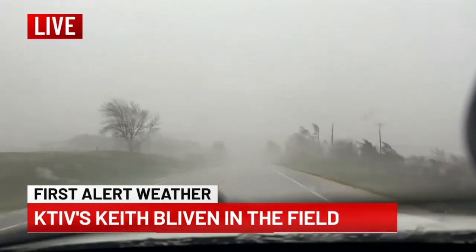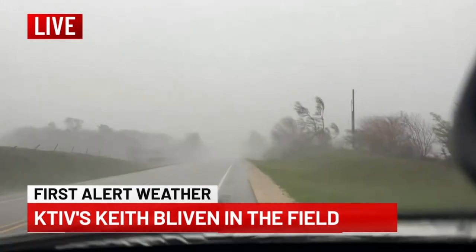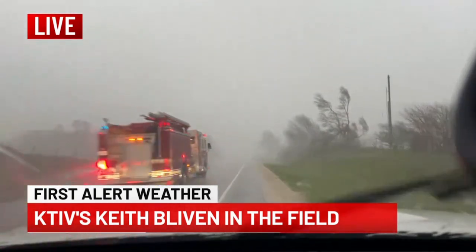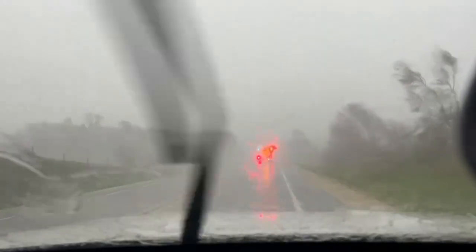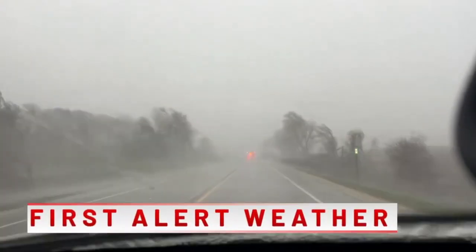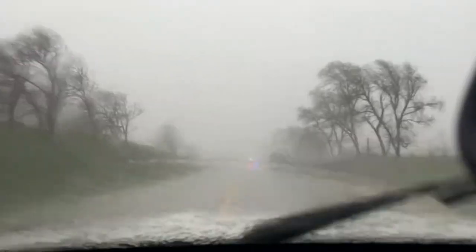Are we seeing another debris ball popping up towards the side of that debris ball? We may be. There may be a secondary tornado. Tell Keith if he can get west, that would be good. Yeah, and that's an unfortunate sight to see right there. You see the fire department going past him, and they're probably responding to what has been going on. And we just got to make sure everybody's in a safe situation down here.